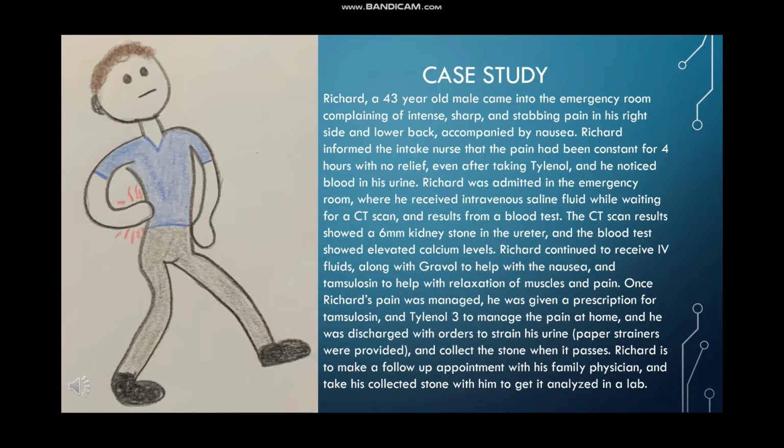Once Richard's pain was managed, he was given a prescription for tamsulosin and Tylenol 3 to manage the pain at home, and he was discharged with orders to strain his urine with paper strainers provided and collect the stone when it passes. Richard is to make a follow-up appointment with his family physician and take his collected stone with him to get it analyzed in a lab.